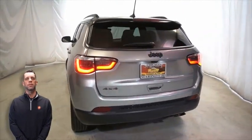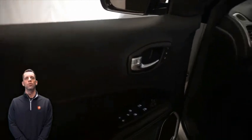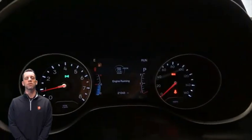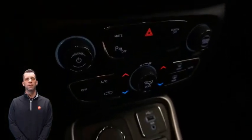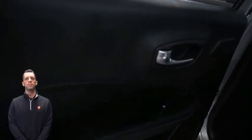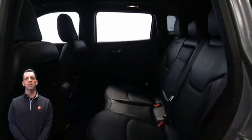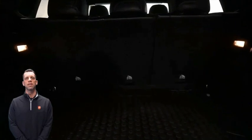wiper and washer, heated and ventilated seats, heated steering wheel, only 21,000 miles on the odometer, an 8.4-inch touchscreen display with navigation, a rear backup camera, dual zone temperature control, Selec-Terrain system, split folding rear seats, a dual-pane panoramic sunroof, all powered by a 2.4-liter four-cylinder engine, and so much more.